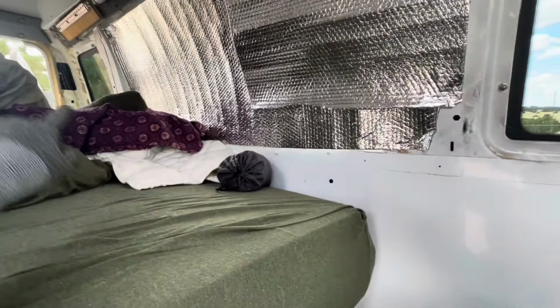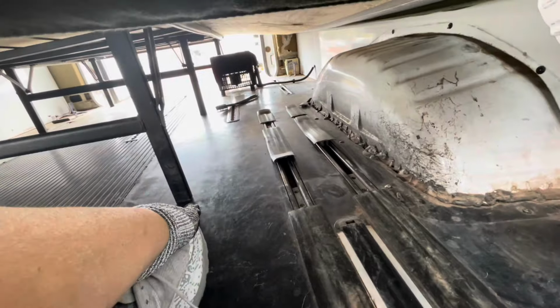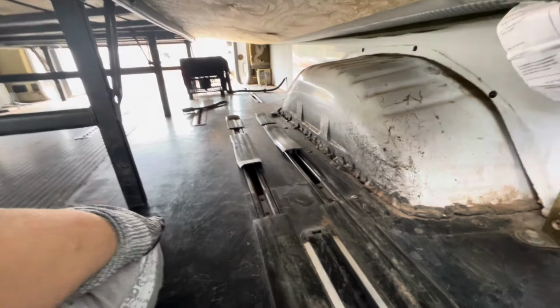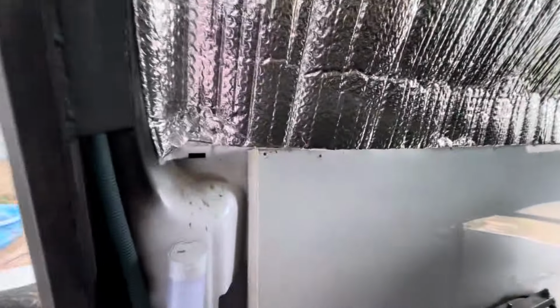So right now we're just pulling off this paneling. I think it runs the whole length of the van. That thing we're going to take out. There's also a heater under the bed, that cage-looking thing that's coming out. Then we'll have an empty shell, start framing it and put some insulation in. Got the poles out. We're getting the screws out on this side now.